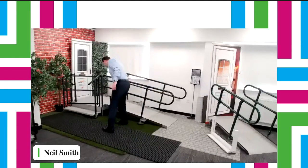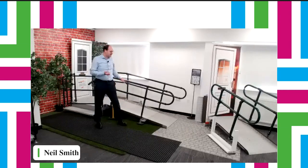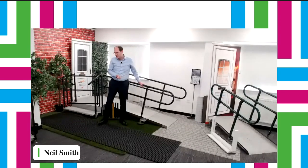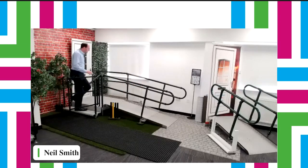These handrails, again, are sometimes referred to as warm to touch. Now, they're not heated, but because of the double coating, the galvanized and the powder coating, they have that warm to touch finish, so it doesn't wick away the warmth from your hand like a standard shiny metal surface would otherwise do.